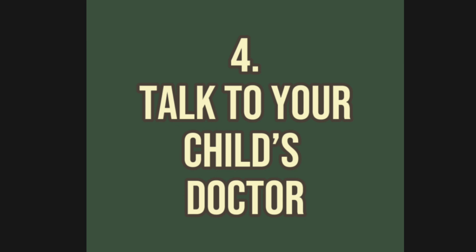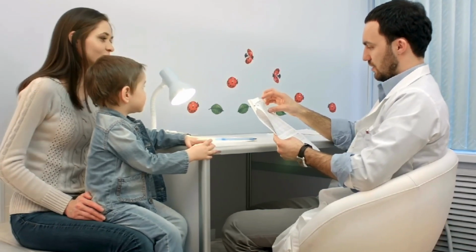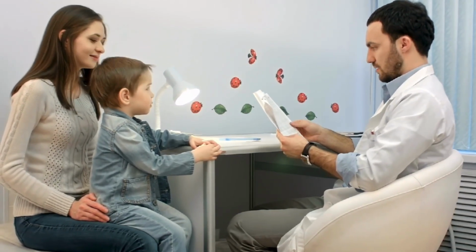Number 4, discuss medications with your child's doctor. If your child takes medication containing red dye number 3, think red medicine, talk to your pediatrician about alternative options that don't have this additive. Many pharmaceutical companies now offer dye-free versions of their medications to accommodate patient concerns and or allergies.